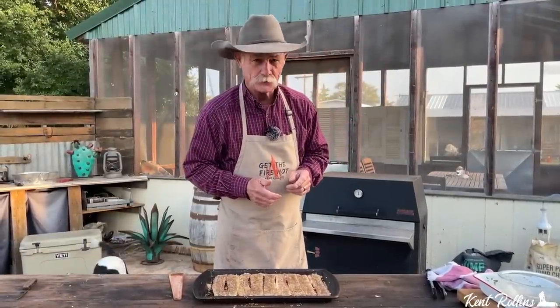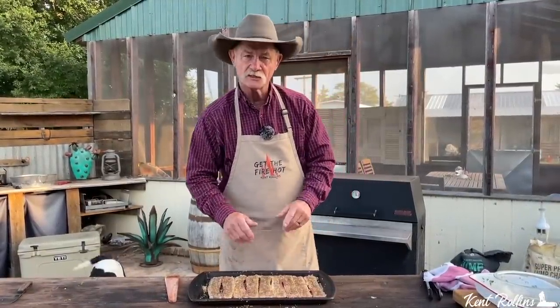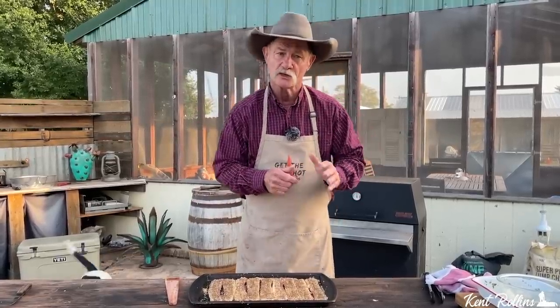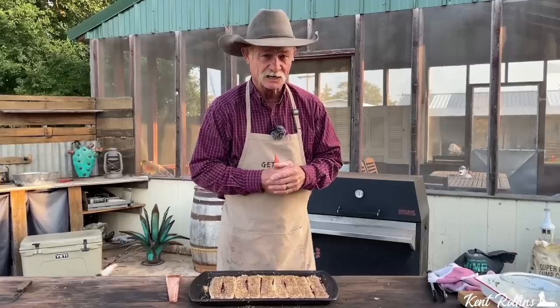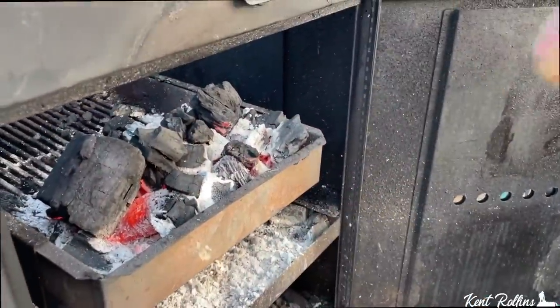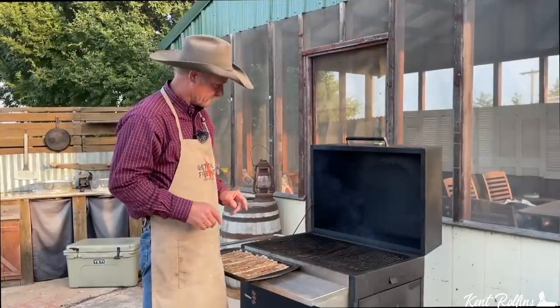Guess what? We're gonna just cover this up with a little piece of aluminum foil or cup towel, whatever you got, and just leave it on the counter for about 15 to 20 minutes till you make sure that grill is heated, cleaned, and oiled, and I'll meet you back at the fire. Greased, oiled, ready to go. You see me put a little apple wood in there because I just want a little more of that flavor of that smoke.